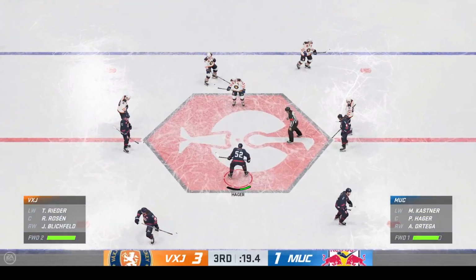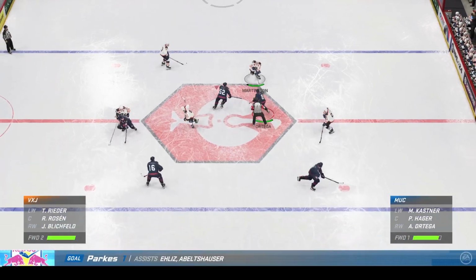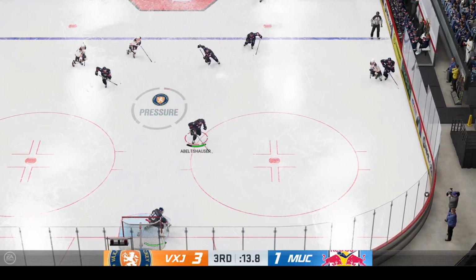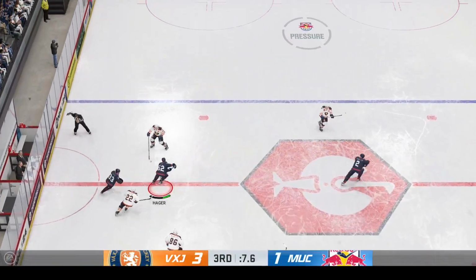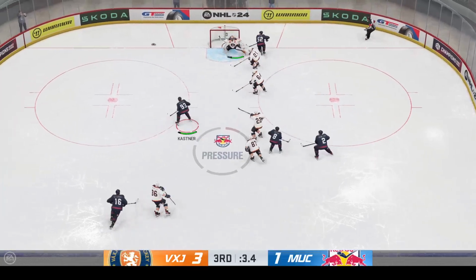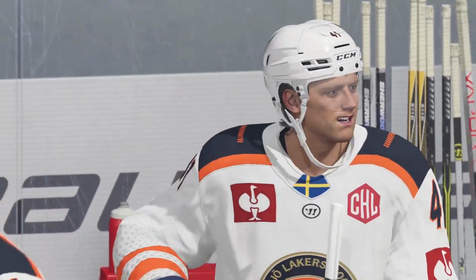The Red Bulls have had more scoring chances, and yet they trail late in this third period. And they win that draw at center. And he takes the feed. Takes a hit, but still hangs on to the puck. Takes the pass. Handles the puck. Couldn't catch up to that pass. That's all she wrote from this one.